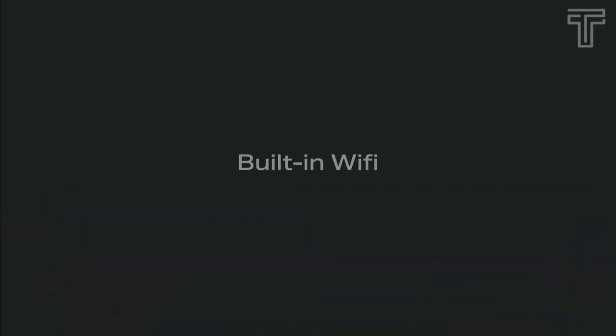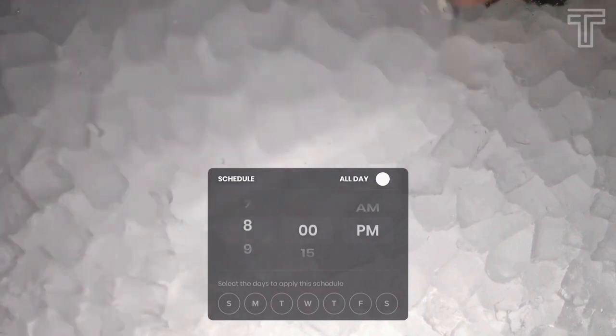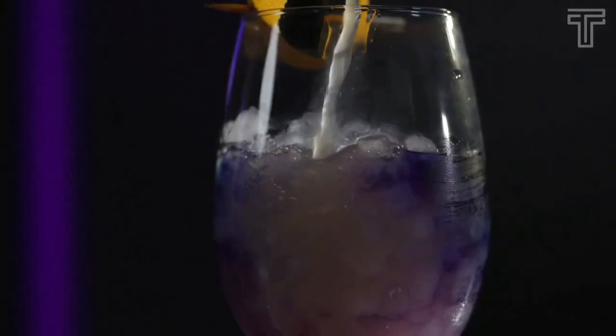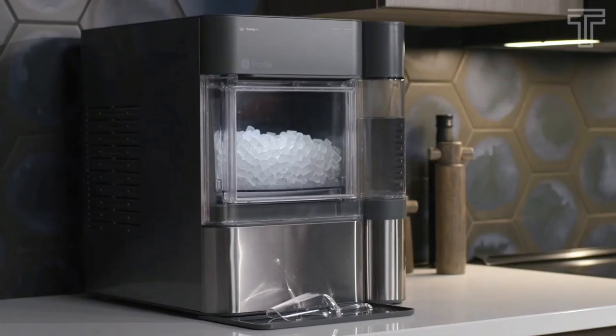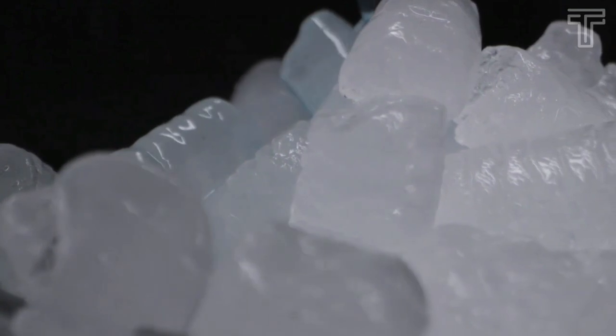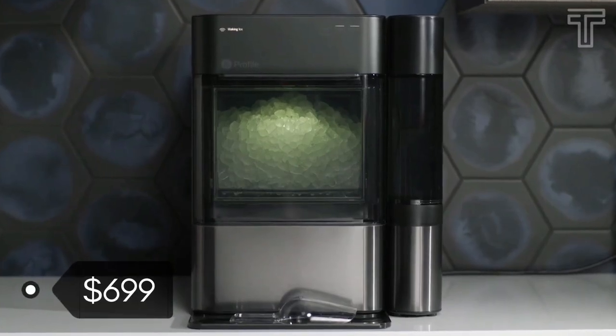Easily pair your ice maker's built-in Wi-Fi with the Smart HQ app to monitor device status and schedule fresh ice. Refreshing nugget ice is made from compacted ice flakes and is perfect for cocktails, sodas, and other beverages. It's an automatic ice maker that refills when your ice is running low. It costs about $699.